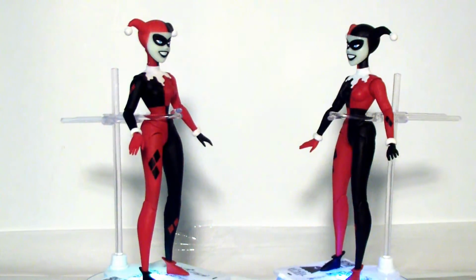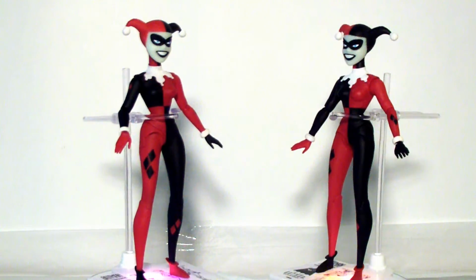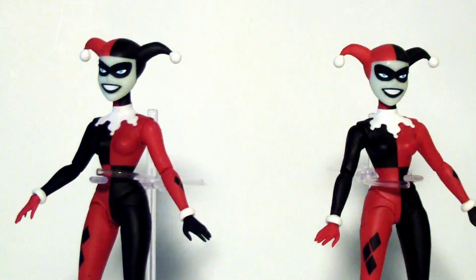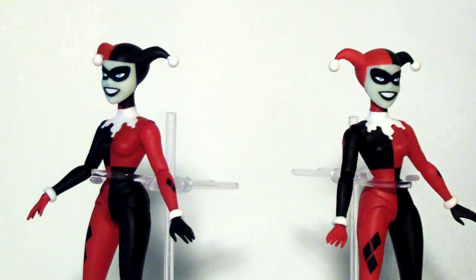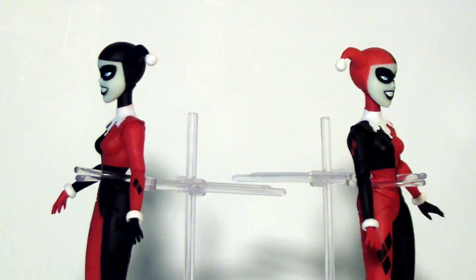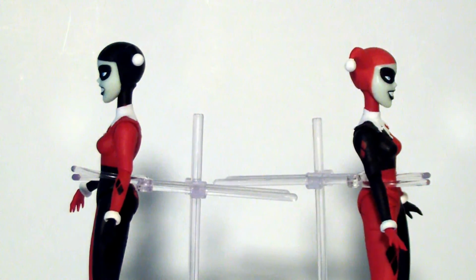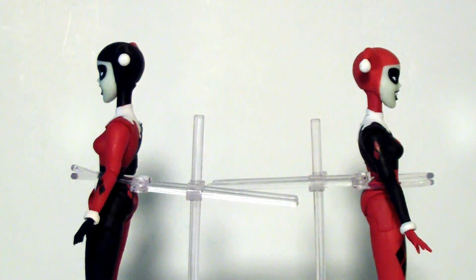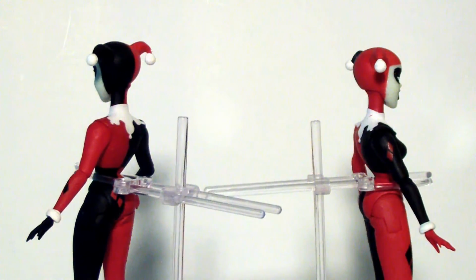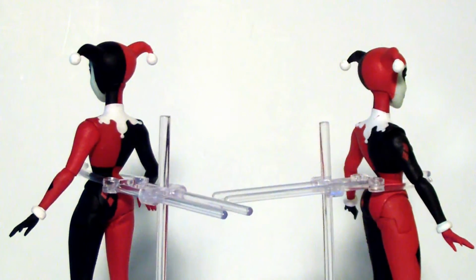That's a little cutback that they did, and that kind of annoyed me, because the Harley Quinn that came in the single pack came with no accessories also, except for an extra head for eyes bulging out. The two of them are pretty much the same except for the height and size. It looks like they shrunk the one that came in the box set just a tad bit, because the one in the single pack looks a bit taller and heftier. So it looks like they shrunk that one.